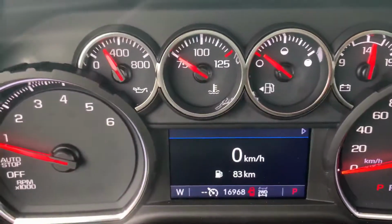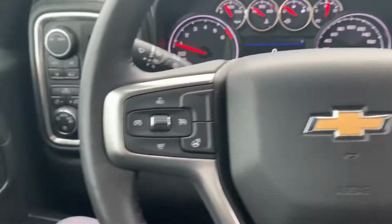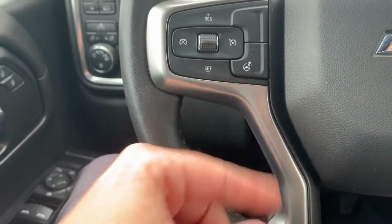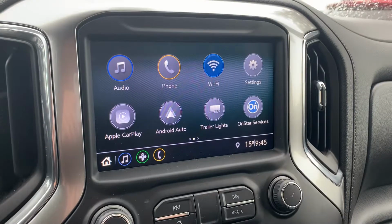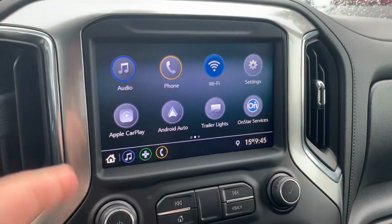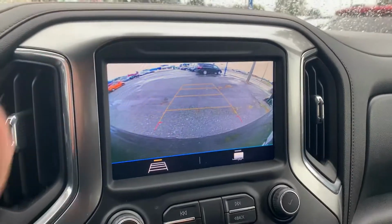Right there, just under 17,000K. So loads of fun ahead of you. This thing's got a heated steering wheel. Come on. Cruise control, your media and Bluetooth. Speaking of media, you got a touchscreen, Android Auto, Apple CarPlay. This thing's even got one of those delicious looking backup cameras.